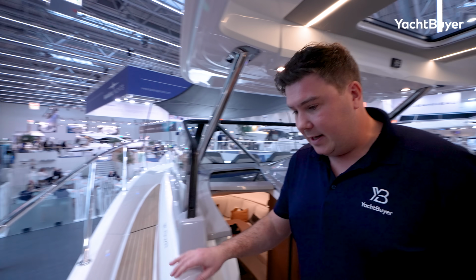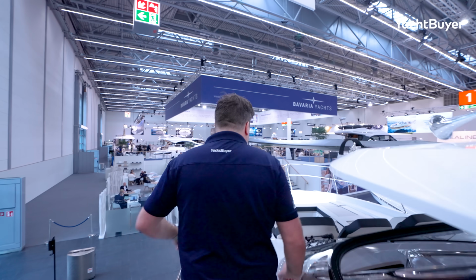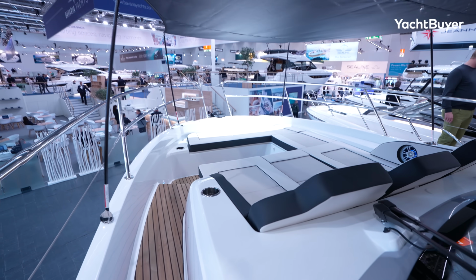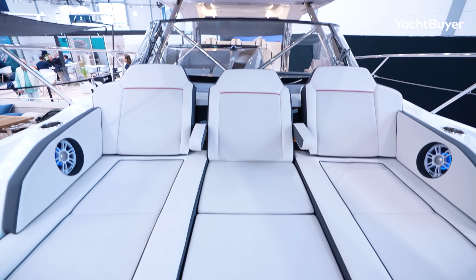Heading up there forward, you find more living space, easy enough to walk around, nice high guardrails. And then this is all just lovely lounging space. They've got these nice lounges that are included with armrests. You can see the sound system you've got up here. You can also put a table up here as well if you want to have something to eat up here.